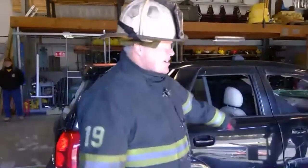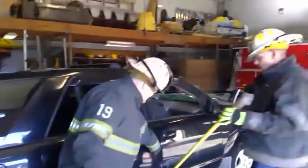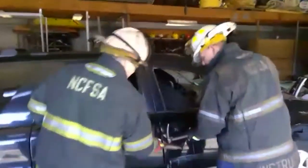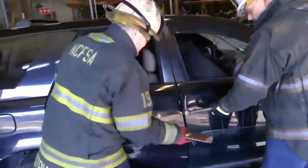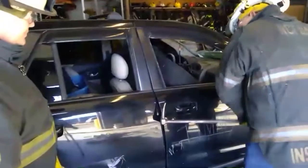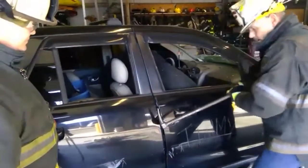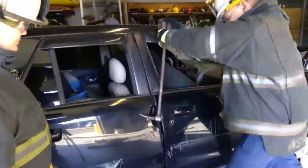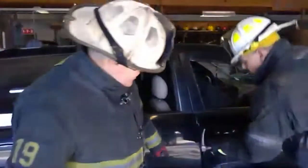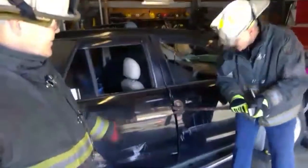So now Chief Becker's going to take the Halligan tool. We're going to try to make a purchase right here to expose the native bolt. See the Chief using the striking side of our flathead axe, driving the adze of the Halligan in, kind of pushing down and pushing up. Chief mentioned that purchase point, just looking for an opening. Create more space. What we're trying to do is expose the native bolt right there. So that's one way of doing it with the balancing tool.